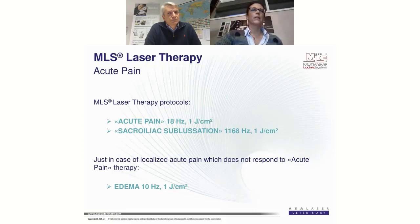But normally I think 500 joules per square centimeter per horse is enough, in total. Yes. Sometimes I need more if I need to treat the back because we have a big mass of muscles to treat, and that can happen. But I give at least 1 or 2 days rest to the horse.